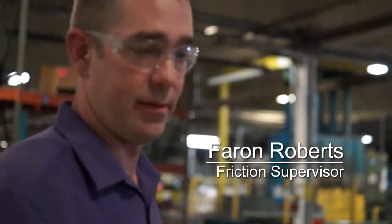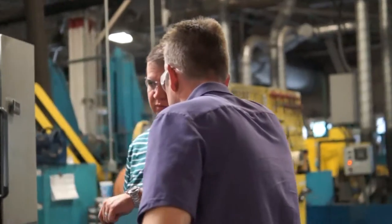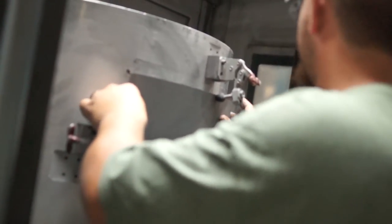So we're here in the Bloomington facility, and we actually have in the back of the shop the friction department, where we're making large industrial friction, brakes, gears, clutches, and we'll take a tour, and I'll show you some of the work cells that we have.